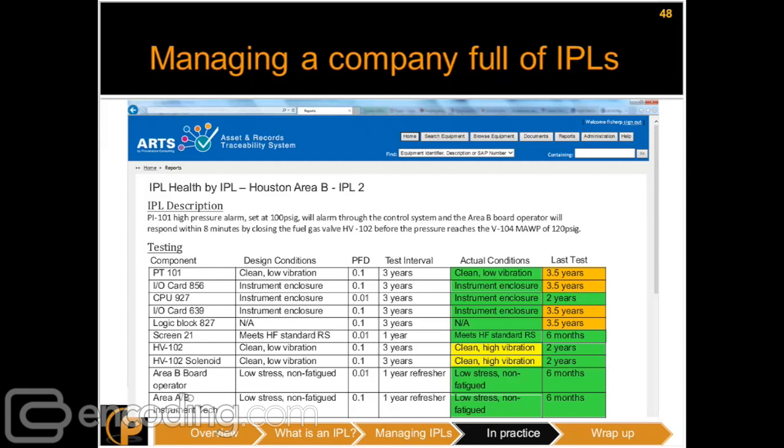And for the most part, we're good, but for example, the fuel gas valve is in high vibration mode rather than low vibration mode. So that might affect the reliability. So we're going to flag that in yellow. We don't know whether it's affecting it yet, but it could potentially.